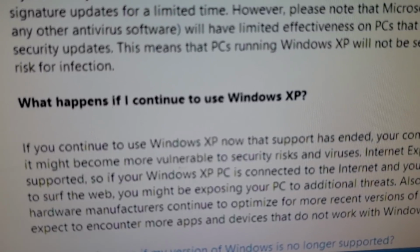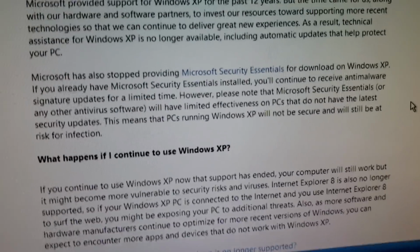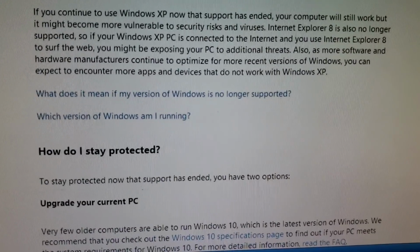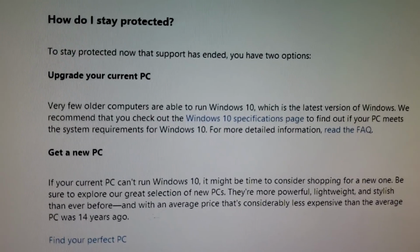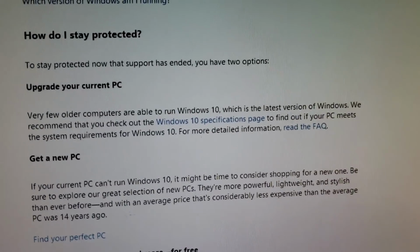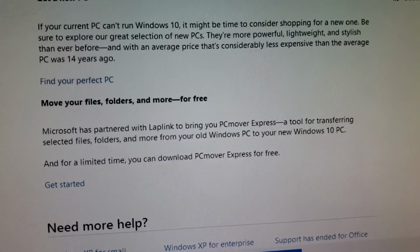What happens if I continue to use XP? No crap, you're going to get hacked. I already know that. How do I stay protected? Right here. Upgrade or buy a new PC. Get a PC and buy a new computer. Oh my. Your files for free.